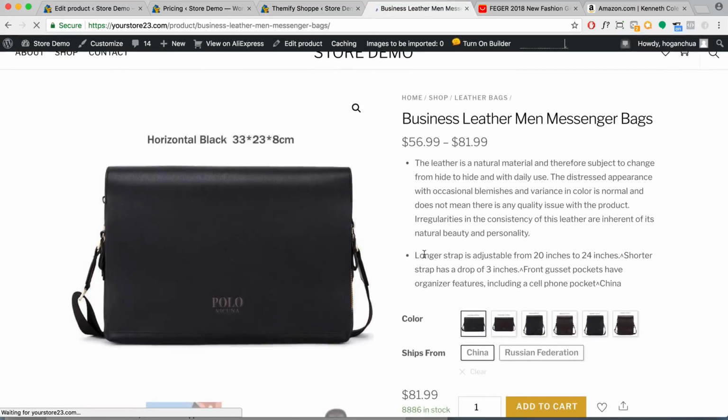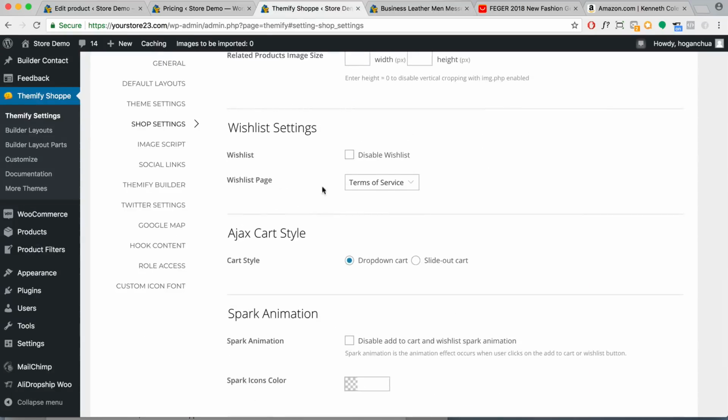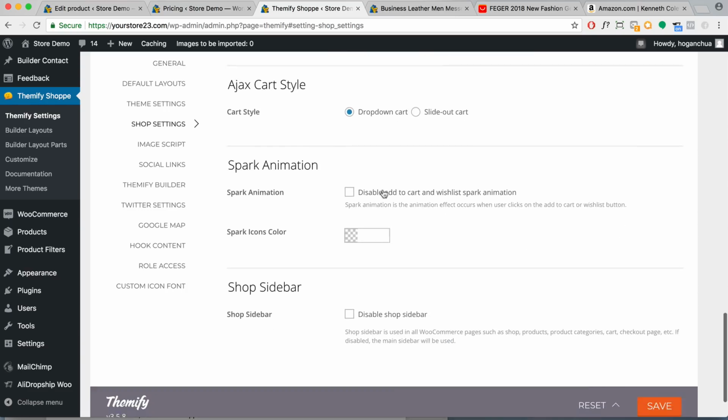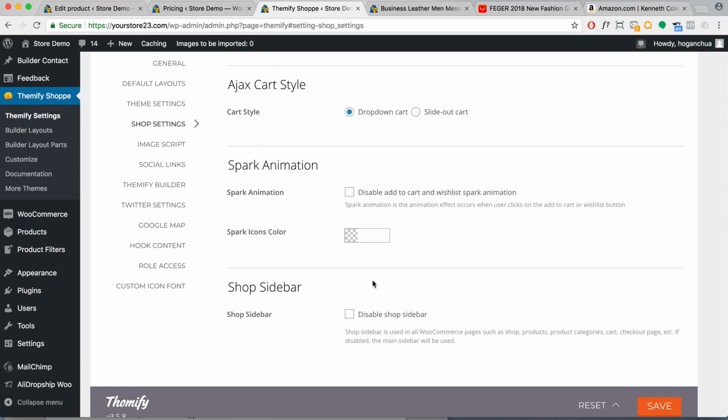Okay. What I want to do is go back here, scroll down. I am going to change the wishlist settings. What you do need to do for the wish list, which is basically like a favorite thing, is create a wish list page and set that in. So right now I'm just going to disable it. And this spark animation thing is basically, let's say when you click add to cart, that's the spark, and you can disable it or change the color as well. So let's click on save.